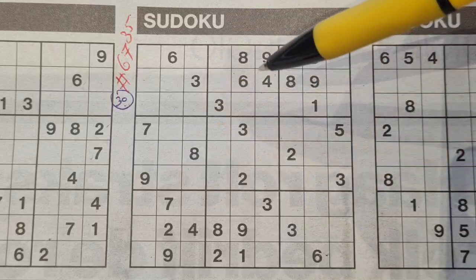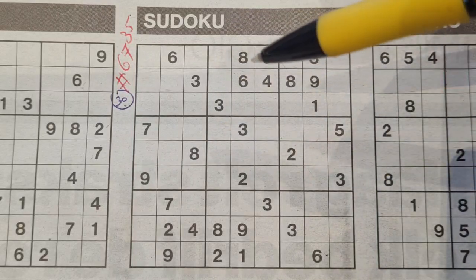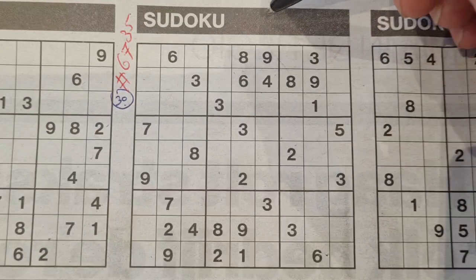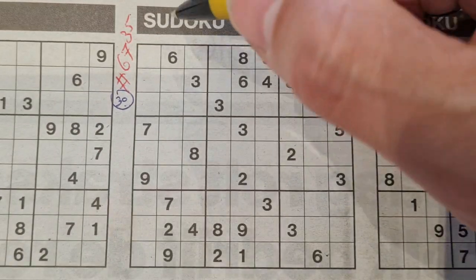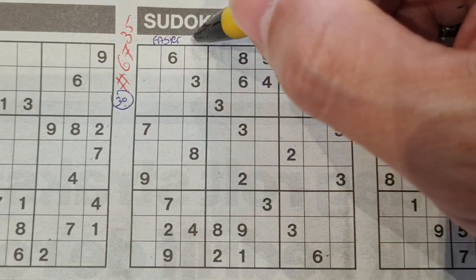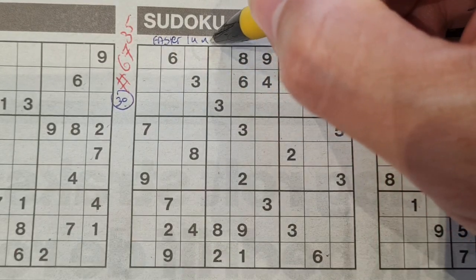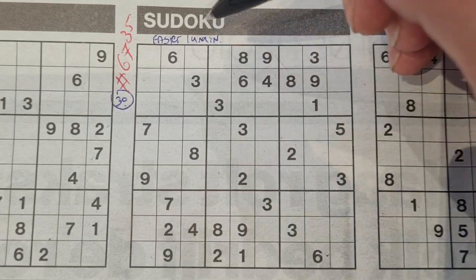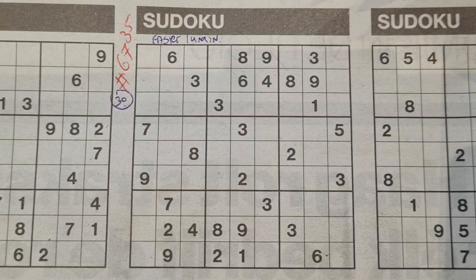Sometimes you have a puzzle with a lot of pairs, a lot of hidden numbers, then you will need more time to solve that puzzle. I think this one I need to be faster than 40 minutes. Yeah, 40 minutes. With the 1 star, need to be faster than 50 minutes. This one, 40 minutes. Alright, so let's get started.